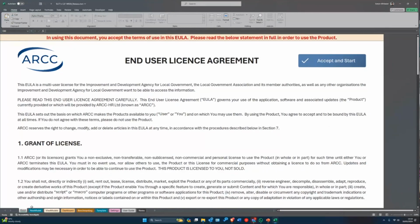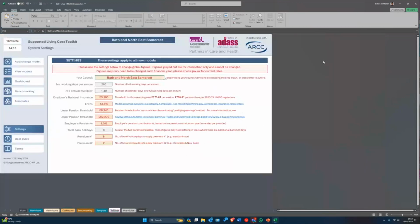As I say, once you open it up, it's like any other Excel spreadsheet. So it's got tabs along the bottom, but the other tabs also have a little side menu for easier navigation. So once you get into it, first thing to do is just click accept and start, and it will take you into the main toolkit.